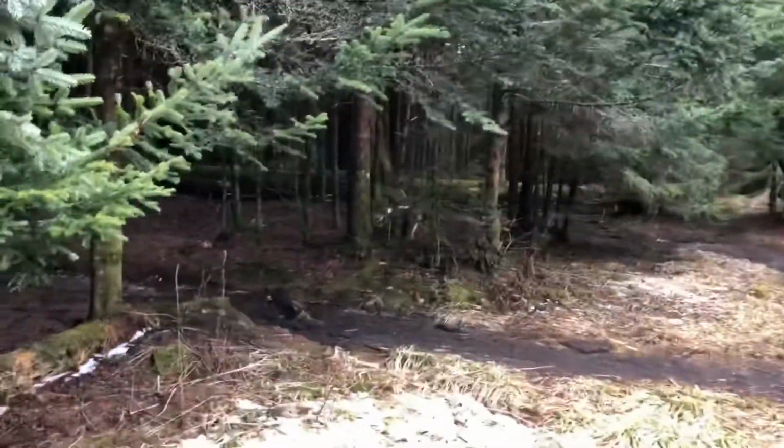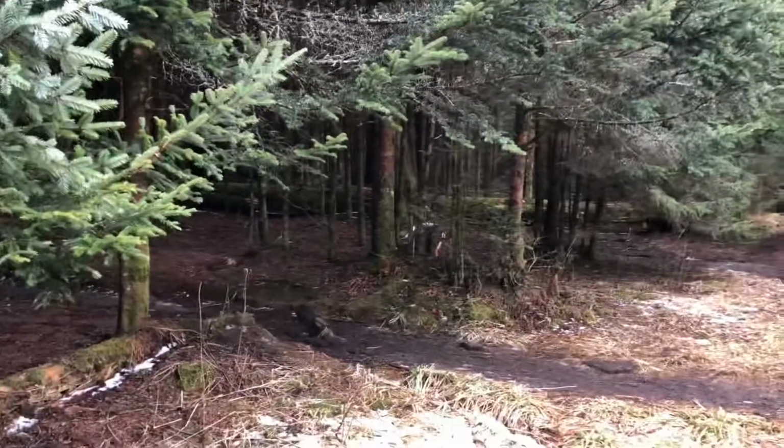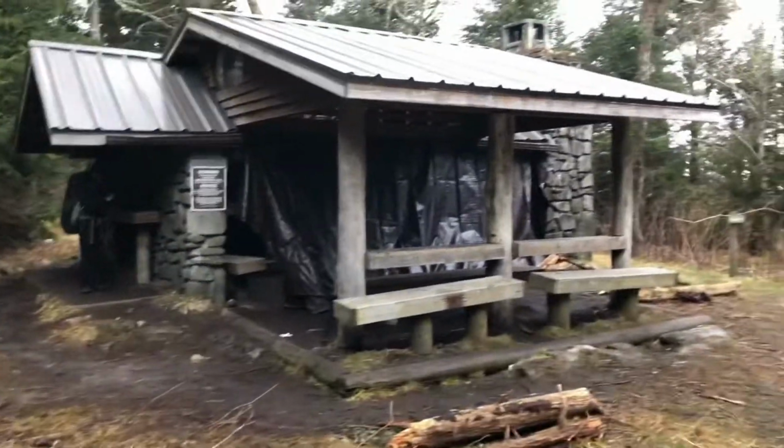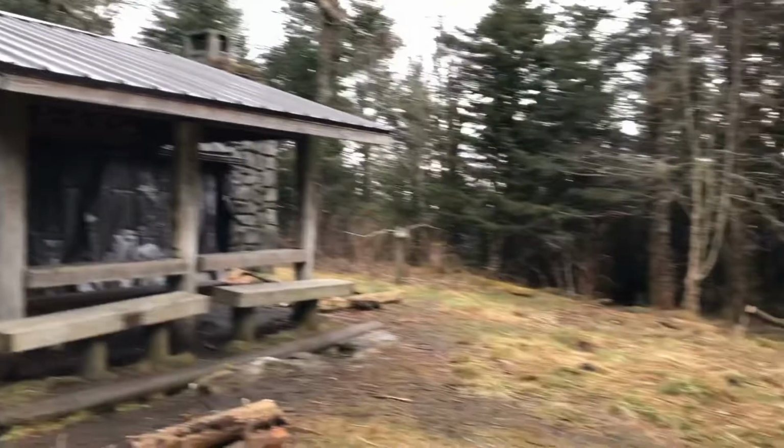It was nice to be in our own space a little bit, and we've got about 5 miles out to Newfound Gap, and we're going to try to catch a shuttle ride down to Gatlinburg for a day or two. So this is where we're leaving.